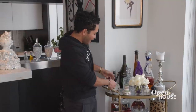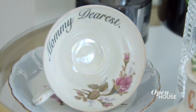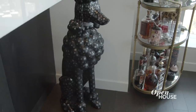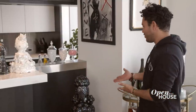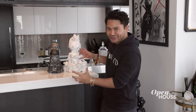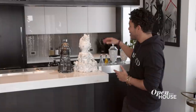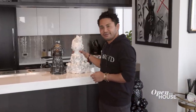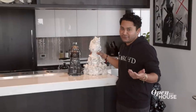And Kelly Ripa actually gave me this really amazing teacup that says Mommy Dearest, our favorite film. And even this fabulous poodle, which I got from a local artist in the Hamptons, which I love because it reminds me of my baby Davis. And these fabulous cookie jars of Davis and Marie Antoinette, but I like to say, off with her head, okay? And grab a cookie, of course, gluten-free.